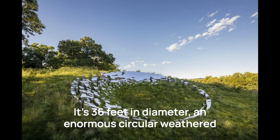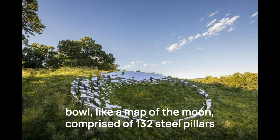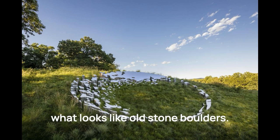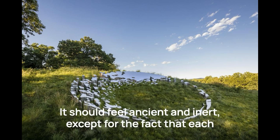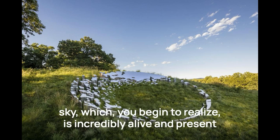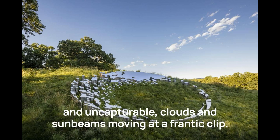It's 36 feet in diameter, an enormous circular weathered bowl like a map of the moon, comprised of 132 steel pillars polished to a mirror shine, like pools of molten silver atop what look like old stone boulders. And it should, and does, feel ancient and inert, except for the fact that each steel mirror looks as though it's craning its neck, reflecting the sky, which you begin to realize is incredibly alive and present and uncapturable, clouds and sunbeams moving at a frantic clip.